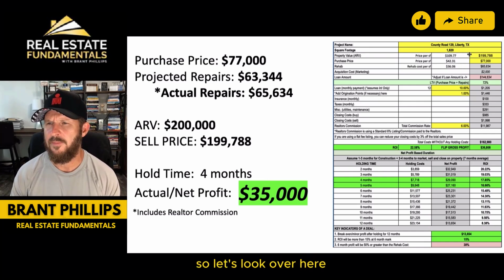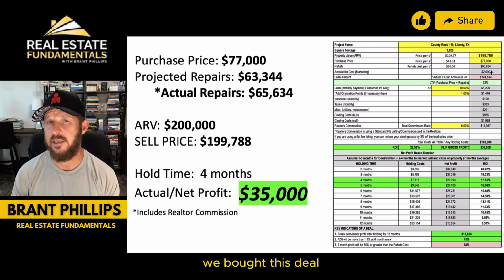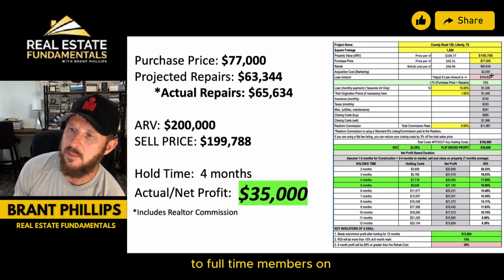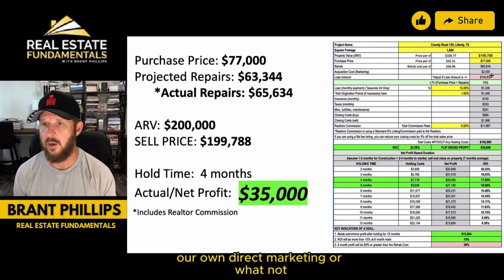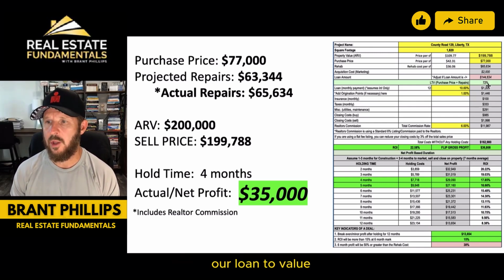So let's look over here. If you see there, that's the property value, sales price. That was our purchase price. That was our rehab. That was our acquisition cost. We bought this deal, if you recall, from a wholesaler. So their wholesale assignment fee was baked into that purchase price, but I still pay my acquisitions team, which is 2 full-time members on all our deals that we buy, regardless if they're wholesale or our own direct marketing or whatnot. So this kind of shows our loan amount, our loan to value, our cost of our money, 10%.